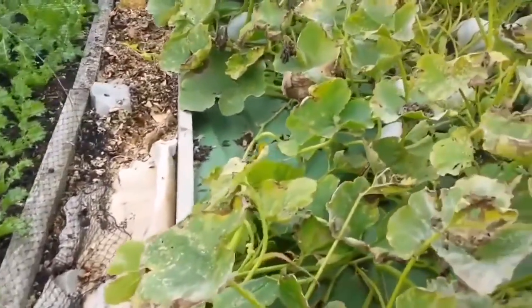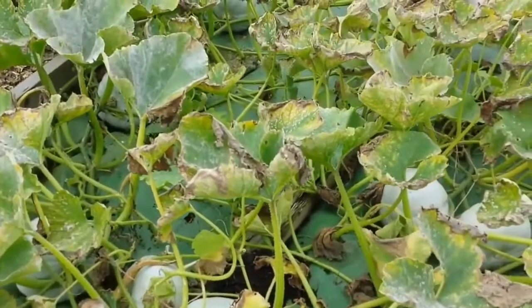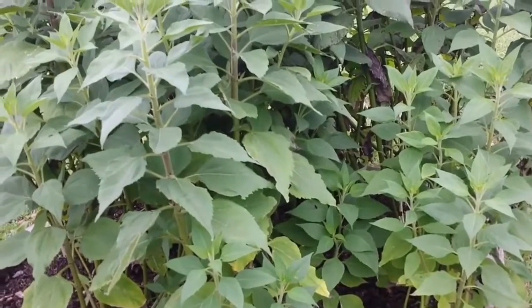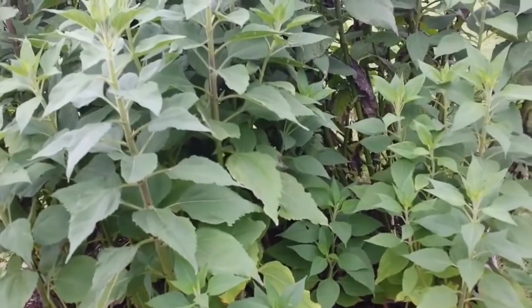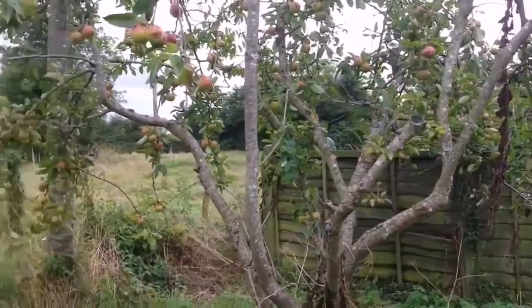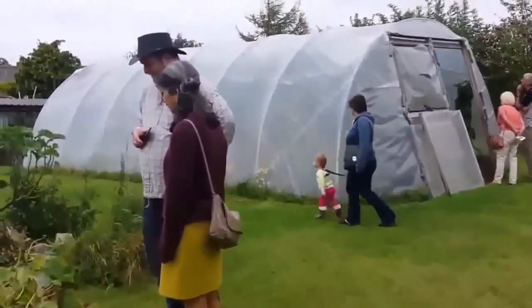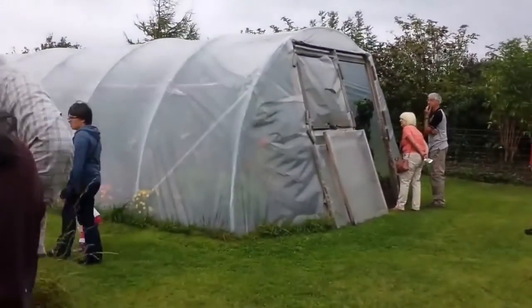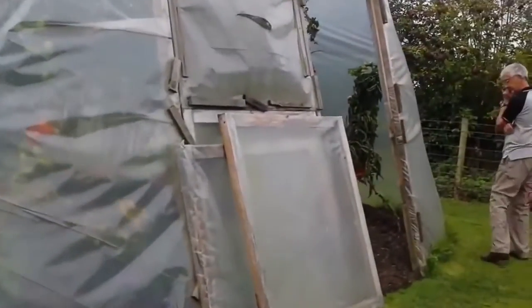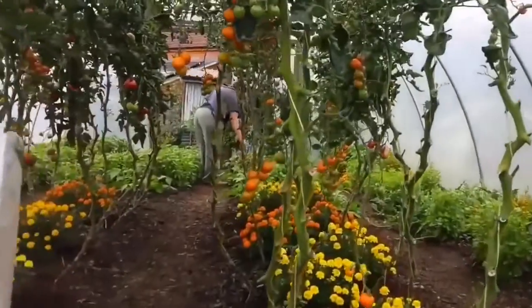This is a new area, it has mulched. All the winter squashes. And this is a bed of the Jerusalem artichoke. The apple is not doing bad. Moving on from the apple, that's a polytunnel full of tomato. Let's go have a look. The smell of basil.